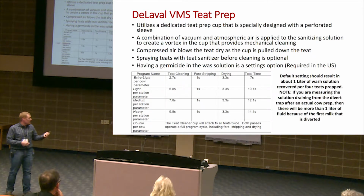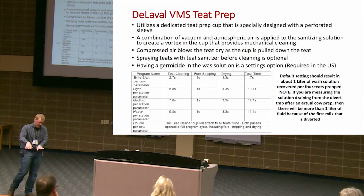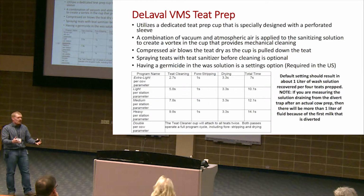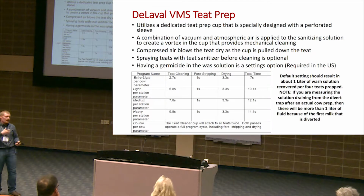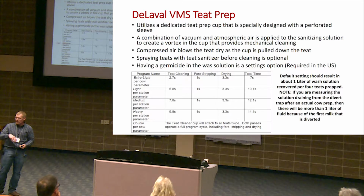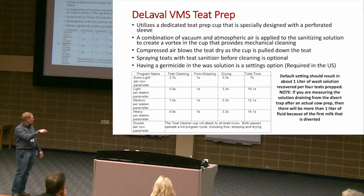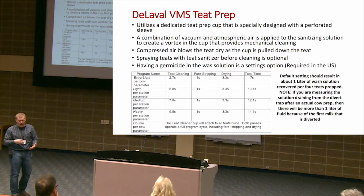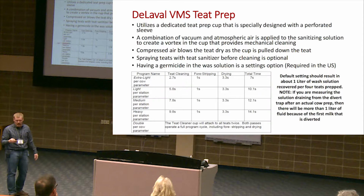If you are out in the field and you're doing consulting, I'm told by DeLaval that medium is the common setting that you see, and if you run it through a test prep, you should be able to catch that solution. It should be about 1 liter that you catch, okay? If you do this after it's prepped a cow, it's obviously going to be more because they're diverting milk with that wash solution. But you can catch it and you can measure it. If you can set it to be higher, the challenge with that is, are you going to have a wet teat? You can set it to be lower, and the challenge would be, are you going to have a clean teat?